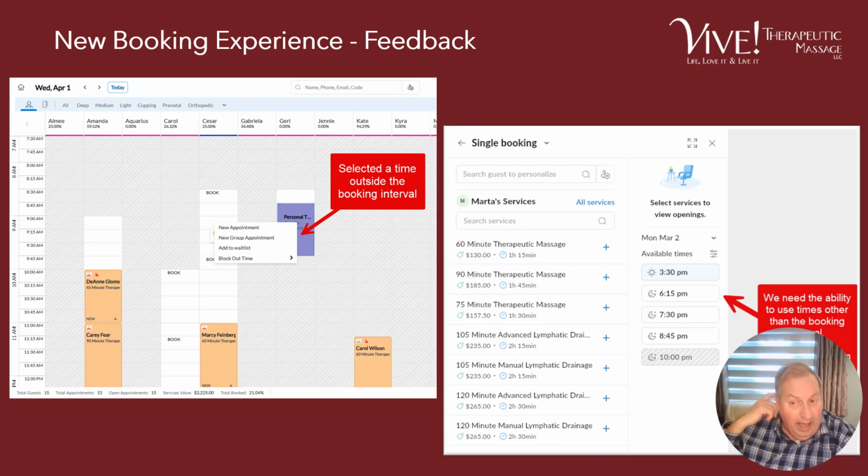So, I guess we could select a time that's on the booking interval if it's available, and then go back and slide it on the calendar and change it. But we shouldn't have to do that. We should have the option of being able to pick a time that does not align with the booking interval. The old system, if you clicked on a time that was not aligned with the booking interval, it still honored it. It put the therapist and the start time right in the appointment, in the booking process, and we could move on from there. So it would be nice if we could do that in the new system as well.